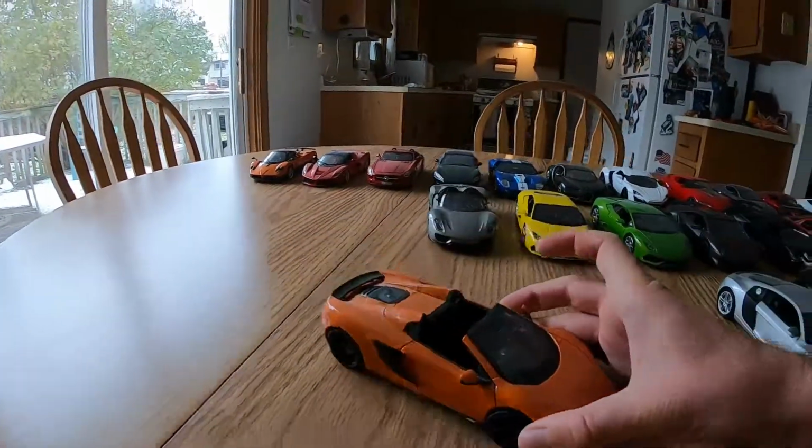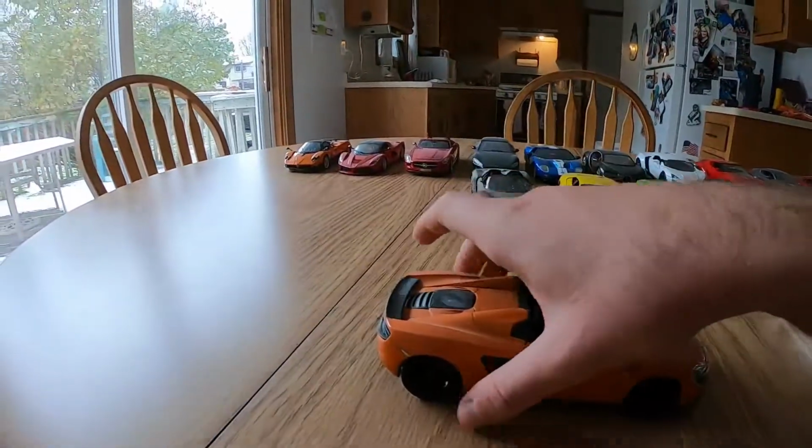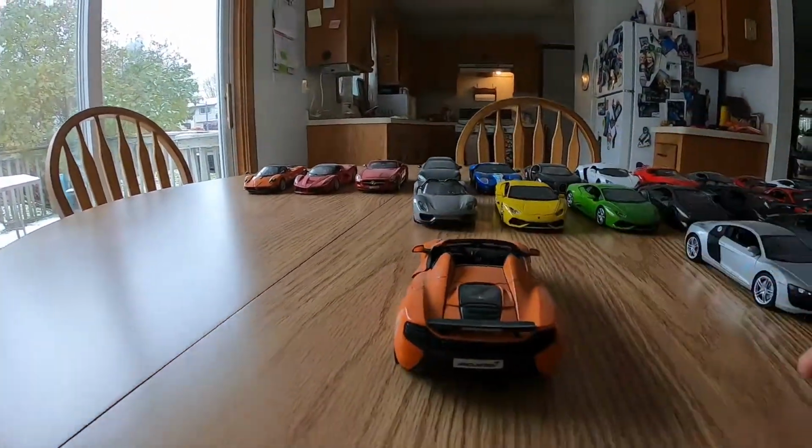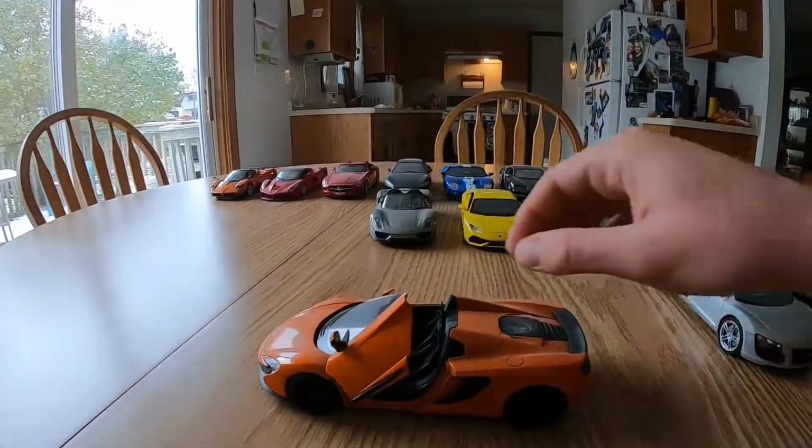Next up we have the McLaren 650S Spyder. I really like this orange color. Love that back end. And the doors go up, so that's pretty cool.